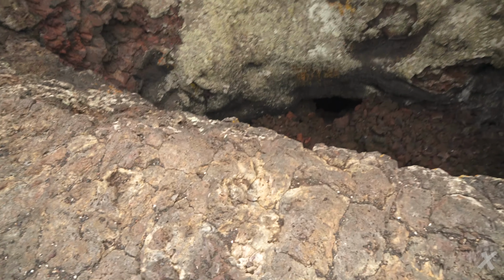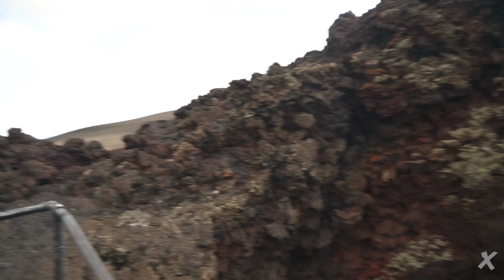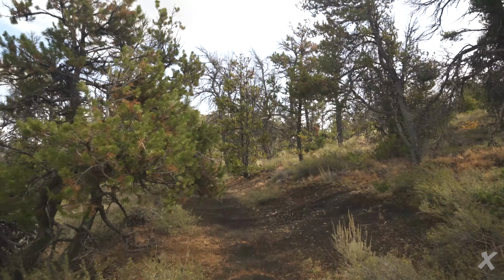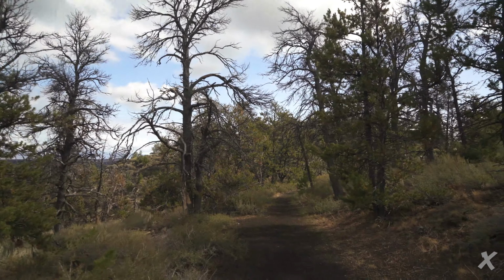All right, so check this out. Another crater I'm basically standing in right now. No climbing for all you Instagram people. Look at these trees I'm going through. It's so haunting because the ground's black and then the trees are just this half dead green color.